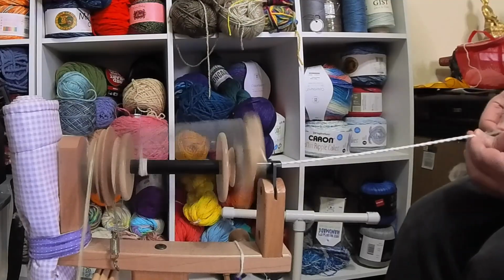So let's pull off a staple length here. It's kind of short. About 3.5 inches, roughly. Okay, so let me get my wheel set up and then we'll spin this and see how it turns out.